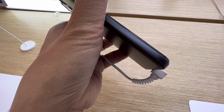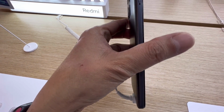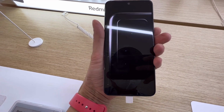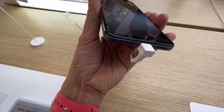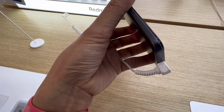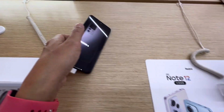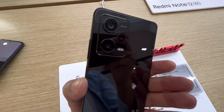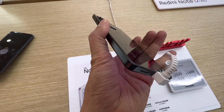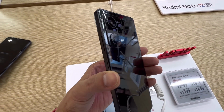So just like the Pro Plus version, the framing, the body, the design of the Note 12 5G is the same. Okay, unlike the Pro version, the framing, the body is totally flat. It's not curved.